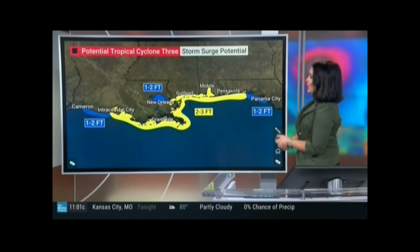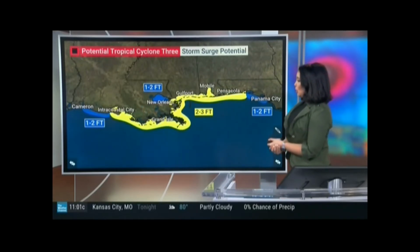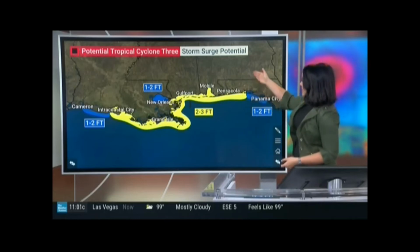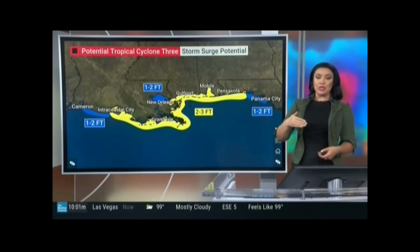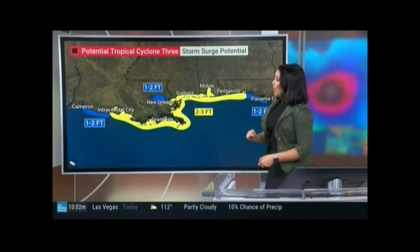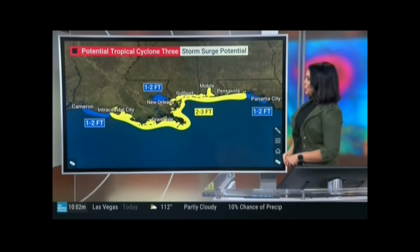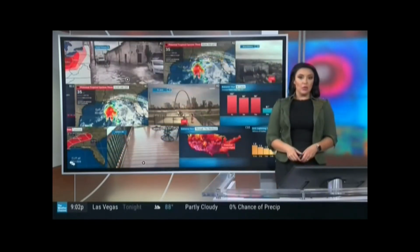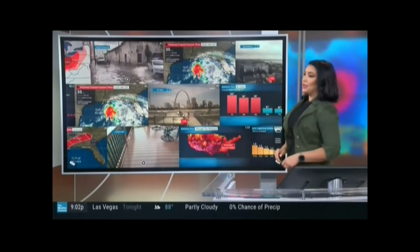So this is the potential storm surge along the central Gulf Coast here from Intracoastal City to that Okaloosa County line that I was talking about. 2 to 3 feet possible. Of course, Lake Pontchartrain, something we have to watch too, 1 to 2 feet possible there. So storm surge is going to be a player in what we're dealing with in this system. That's something to keep an eye on.